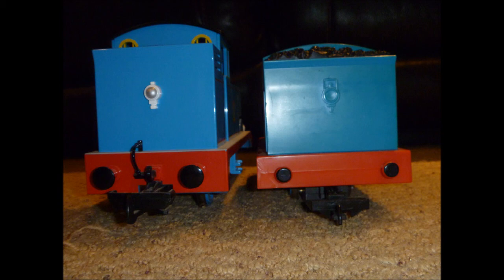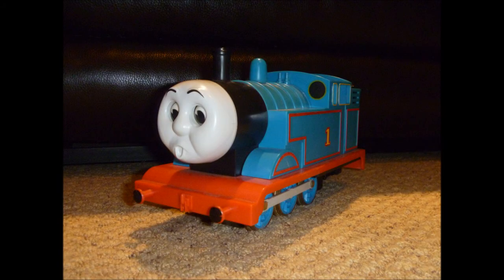Overall, I was disappointed that this model has missing pieces, and I'm wishing that I had actually bought the layout that this model just came in. But still, I'm happy to have this Thomas now, and he's gonna look fantastic in my collection.